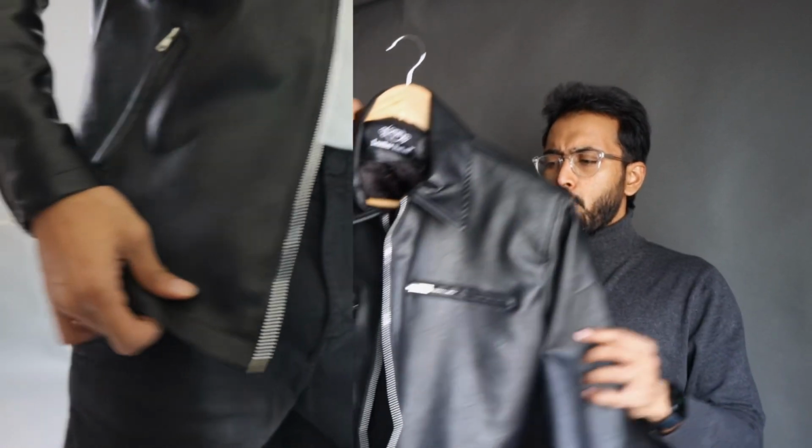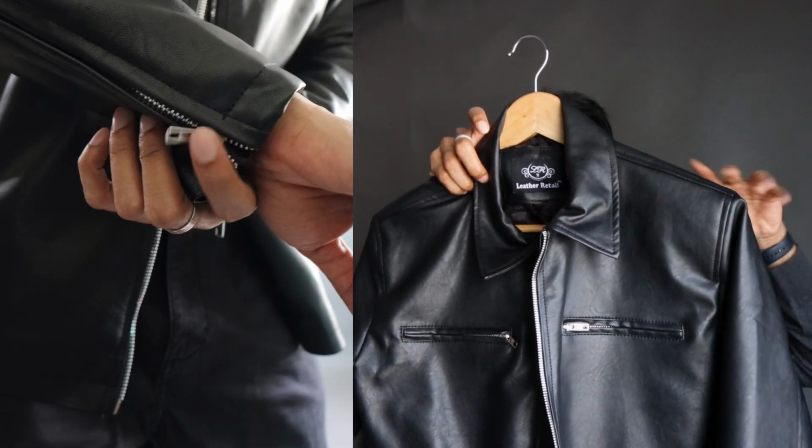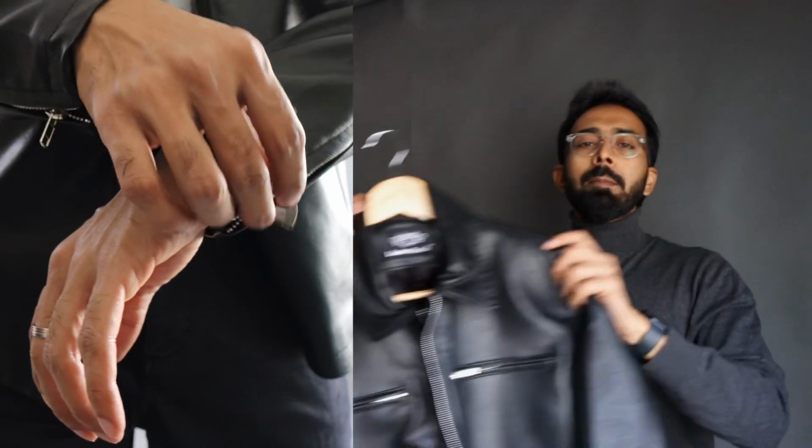But I went with more of a jacket, or if I have to say an overshirt kind of a format when it comes to leather jacket. This is of course a PU leather. This one I got at a price point of 1600 to somewhere between 1800. As you guys know, the prices are dynamic and they keep on changing.